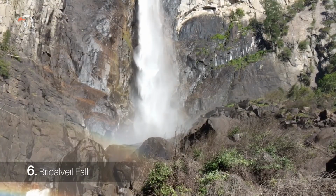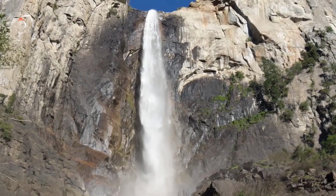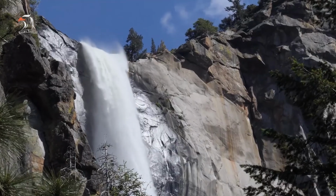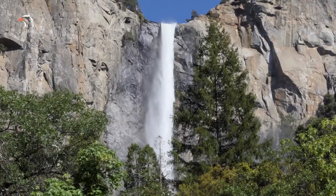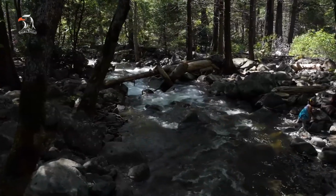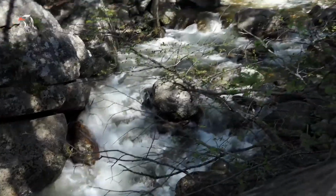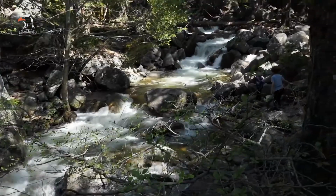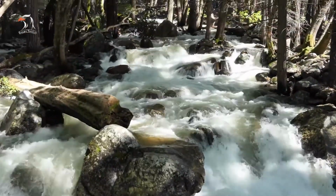Attraction 6. Bridalveil Fall. Another classic site in Yosemite National Park is Bridalveil Fall, on the south side of Yosemite Valley. This is an easy waterfall to reach on foot, with a short trail that will take you right to the base. From here, you can feel the spray hitting you and hear the pounding water as it crashes on the boulders. From Tunnel View, you can get a good look at the falls from a higher vantage point.